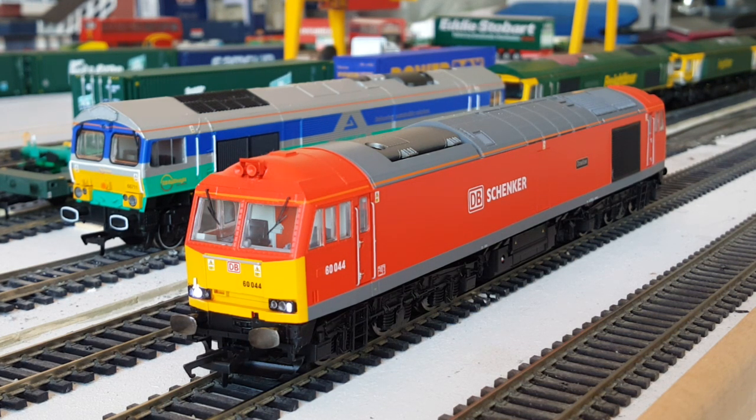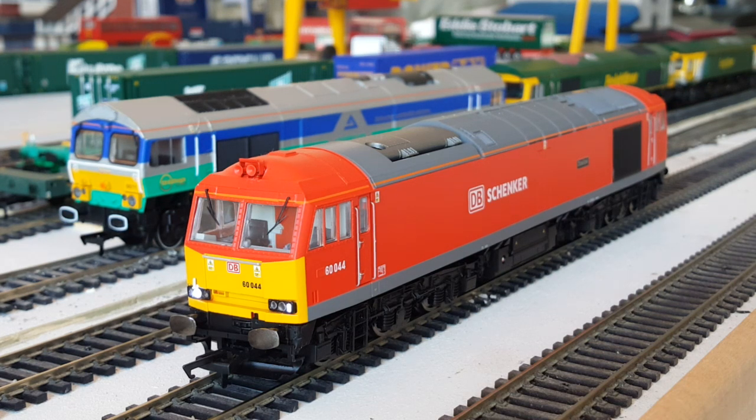I do have another 60 in EWS with a sound chip in it, and it actually sounds better than this one. It's a TTS chip in that one as well, but the thing is that one's got a mega bass speaker in it. This one has the standard speaker. But in saying that, this sounds really, really good as well. I'm really pleased with it. One of the reasons why I bought this one is basically I've seen them a lot on YouTube, and I love the 60s in the DB Schenker colours. I just think they look absolutely brilliant. I really do. And I love their hauling capacity. They're real brute, masculine locomotives, and you just see them pulling huge, heavy rakes of wagons, whether they be tankers or aggregates and stuff. They really are meaty locomotives.